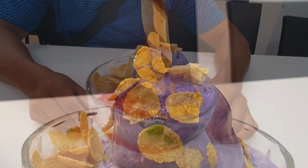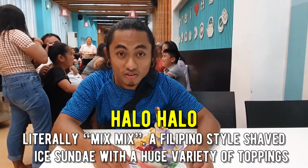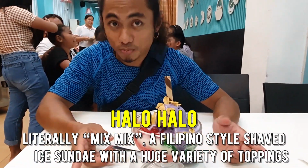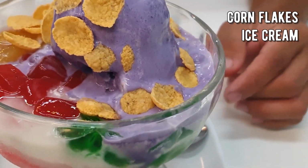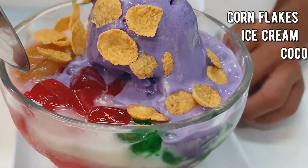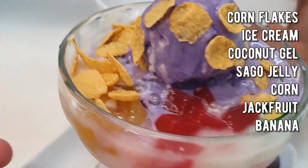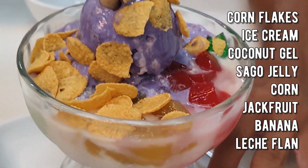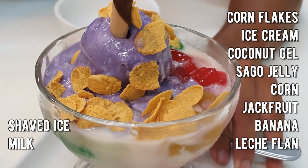We're here to try out this beautiful looking thing. What is it? It's called halo halo. Halo halo, which means mix. Mix. So what's mixed in here? Cornflakes, ice cream, nata de coco, jellies, corn, jackfruit, banana, leche flan, pistachio, milk, ice, and that's it. That's a lot of things. Yes, a lot of things in one.